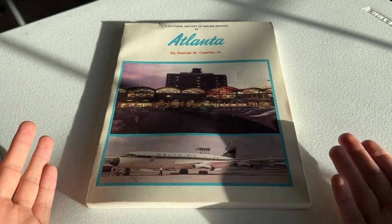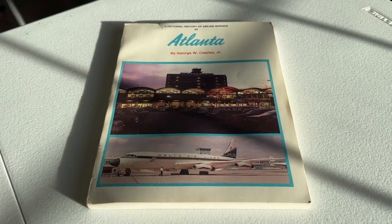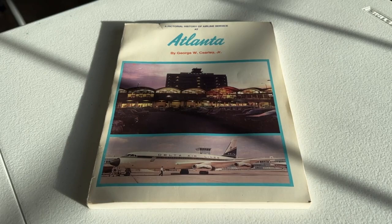So there's the front that I just read off the title to you, and then we have the outside of the Atlanta airport, and then this gorgeous DC-8 pushed back right here. Again, I got a really good price on it. It's a really cool book. If you need this for any sort of project, feel free to take the pages. It's going to be absolutely fantastic.